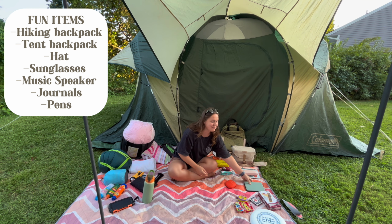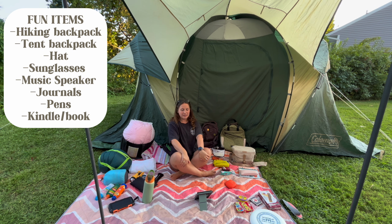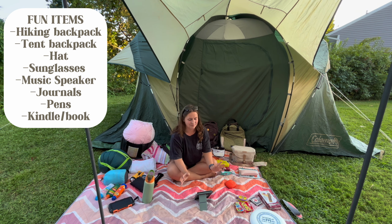The next thing I have is my Kindle. I got this Kindle for my birthday, and I have already used it a ridiculous amount. I am obsessed with using my Kindle, and this is the best. I highly recommend you get a Kindle if you're into reading and traveling. And this actually can stand up, so it's perfect. I can just read and do a few things, and it's really good.